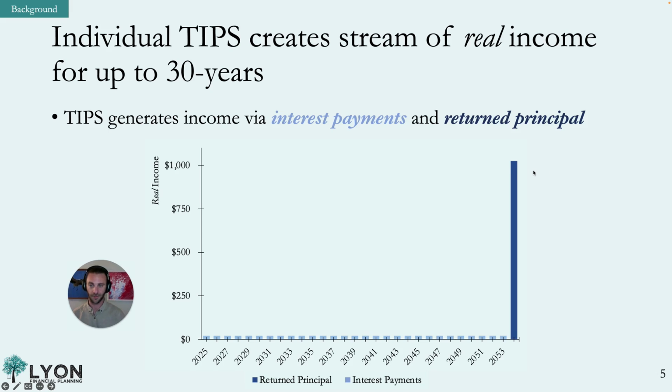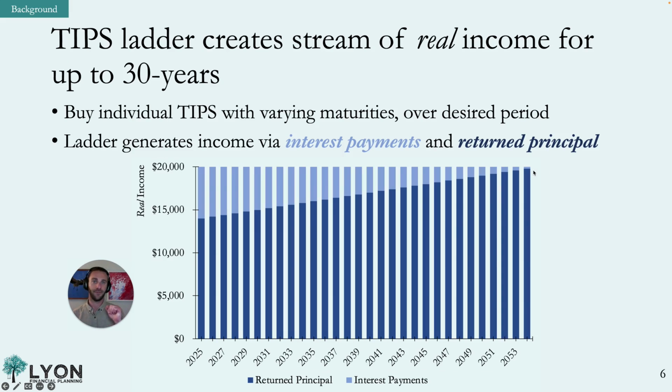Great, pretty straightforward. Here's the magic of building a ladder. And by the way, a ladder just means I'm buying lots of different TIPS that have varying maturities. I want some that are going to mature in 30, 29, 28 years, all the way down to, say, next year. If I want to build a 30-year TIPS ladder, I've got to buy a lot of bonds that are maturing over that time period.